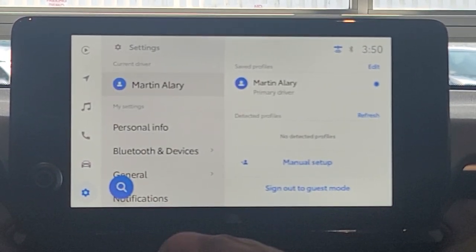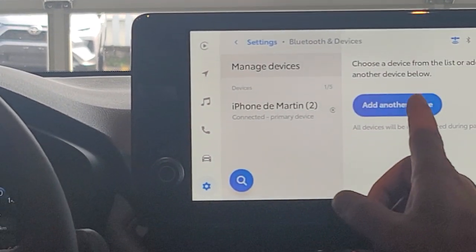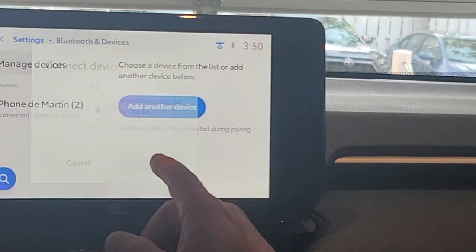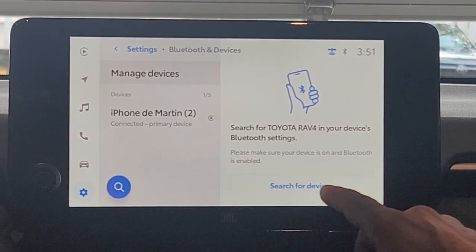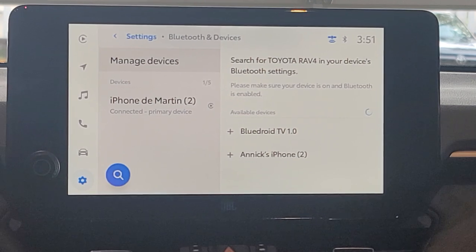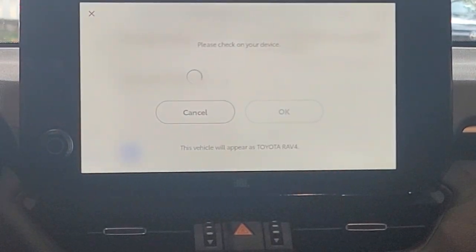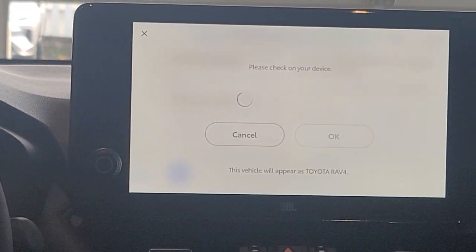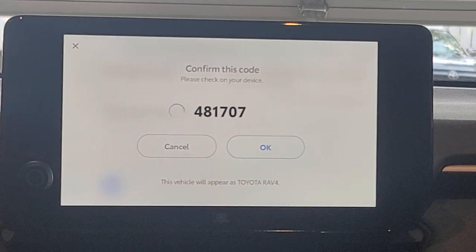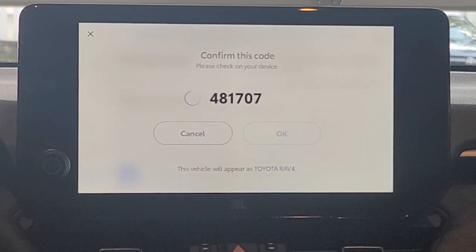We'll connect your phone on it, so we're gonna go to Bluetooth and devices. We're gonna click add another device. Okay. And then search for devices on the right. And then Anik's phone, you're right there, so you can click on Anik's iPhone. You'll get that 6-digit pairing code also in just a second. You'll do the pair. Okay. Pair. And then just allow.